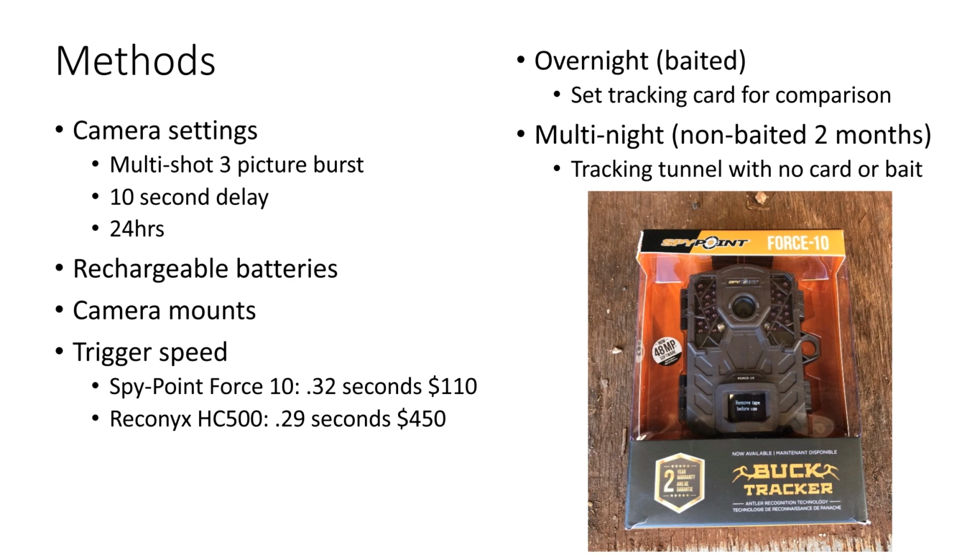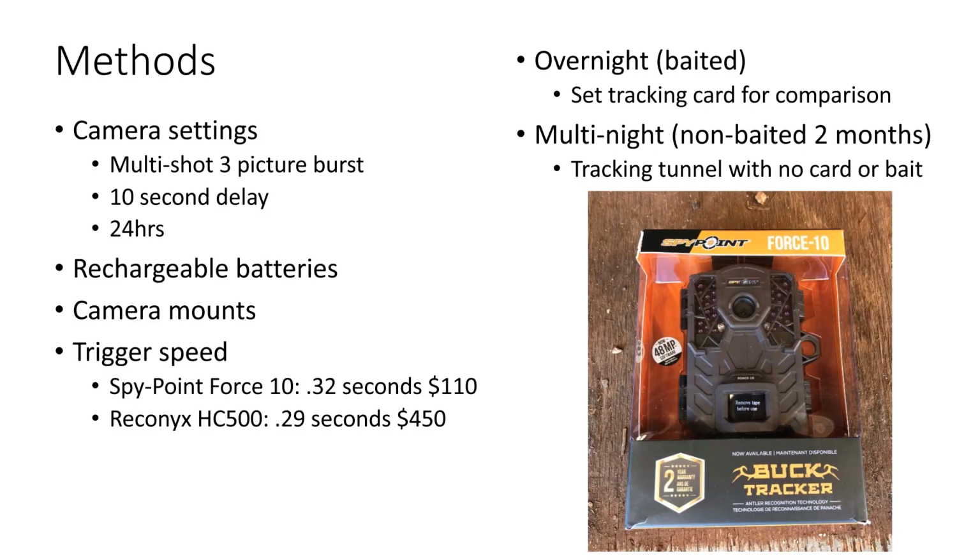The data that we're going to talk about today focuses on the overnight tunnel sets. These are exactly how we've been monitoring them in the past. There's the tracking tunnel, and they have a dated card over the one trap night. We also have a multi-night set of data where there's just a tunnel there, no bait or anything like that, and they've been out there for 2 months in between each of our overnight sets of data. Now I'm going to turn it over to Tyler, who's going to talk about more data and our results.